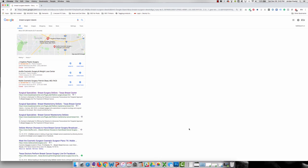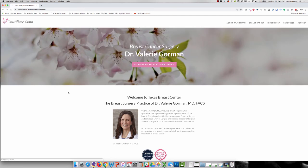Again, the concern arises, well, what's on that page? Well, this search result, and actually this search result, and actually this search result, all three are coming from the smart search learning machine. Watch what happens when I click the result. The searcher is taken to the client's home page.